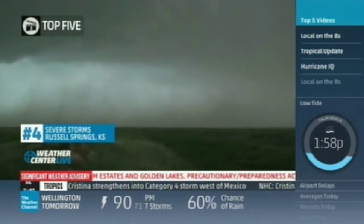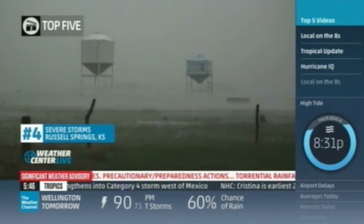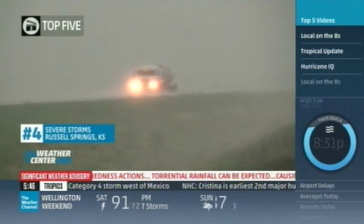Number four, severe storms in Russell, Kansas last night. There were several reports of tornadoes and strong winds and some large hail.